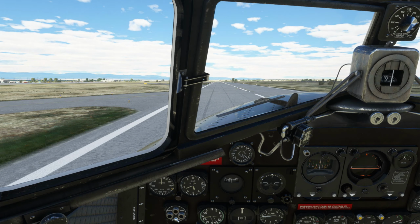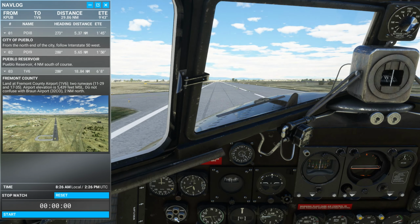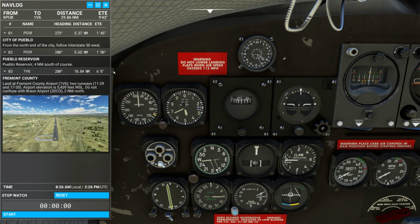Leg 2. Where we headed? 1 Victor 6. Quick leg. City of Pueblo. From the north end of the city, follow Interstate 50, 273 degrees. That's about what we're doing. Nah, that's a little bit to the right, a little bit to the west. Pueblo Reservoir. Okay. And then Fremont County.